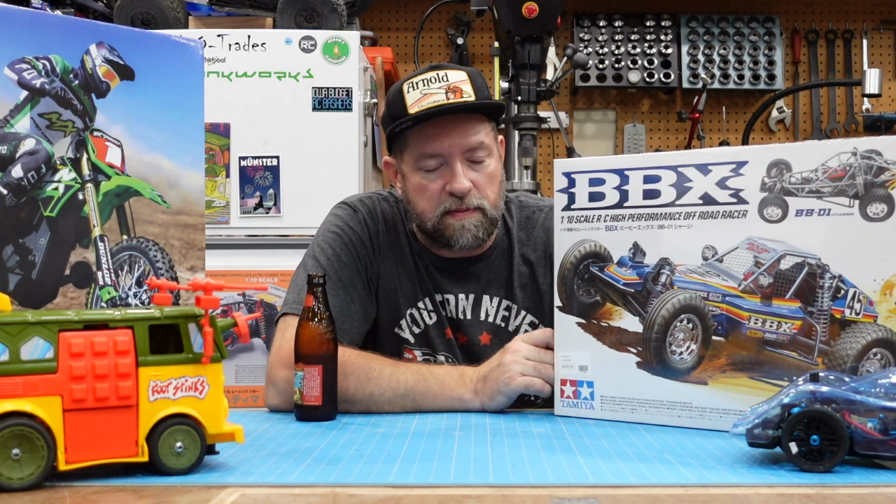And that leads me to the BBX, probably one of the more notable cars to come out from Tamiya this year.